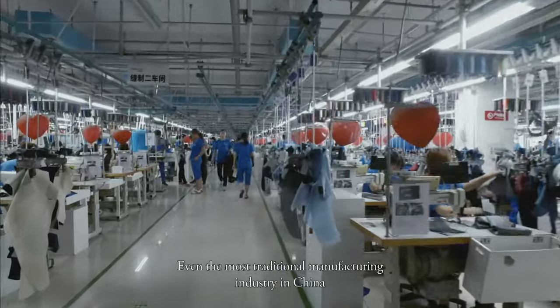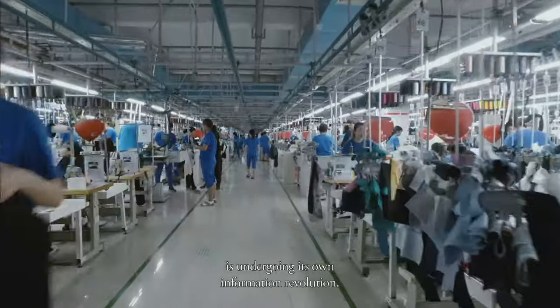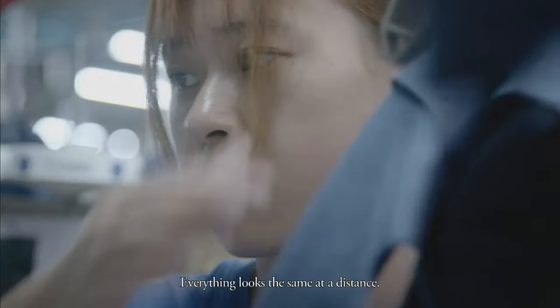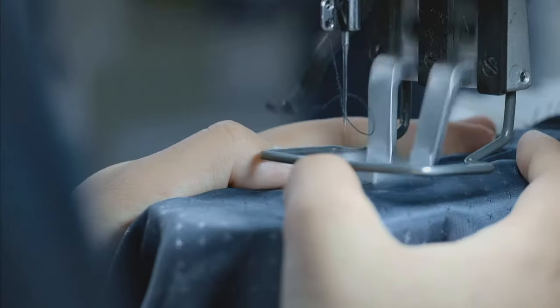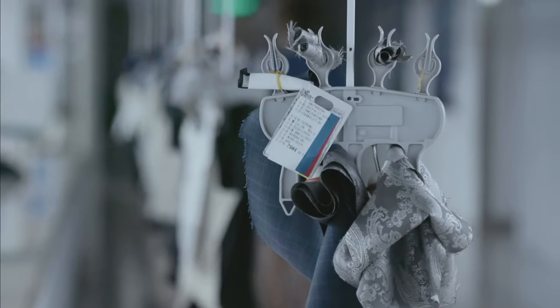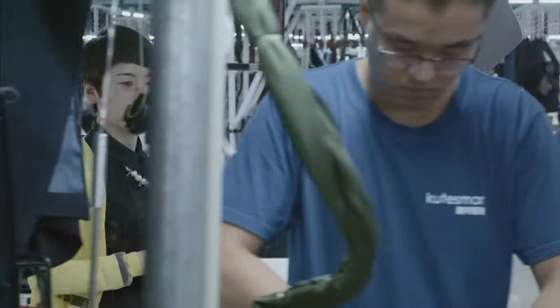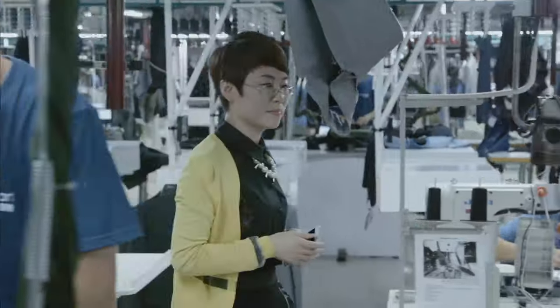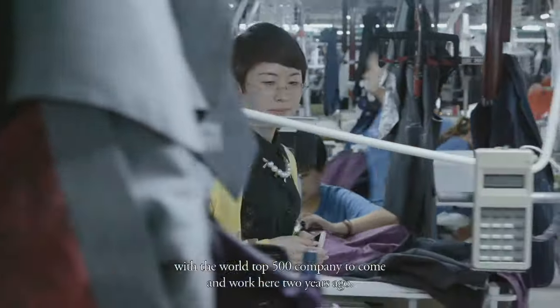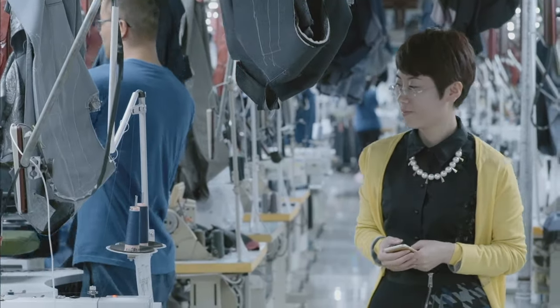Even the most traditional manufacturing industry in China is undergoing its own information revolution. Everything looks the same at a distance. Skilled workers, exquisite fabrics, and traditional machines. But appearances deceive. Liu Yili left her job with a world top 500 company to come and work here 2 years ago.